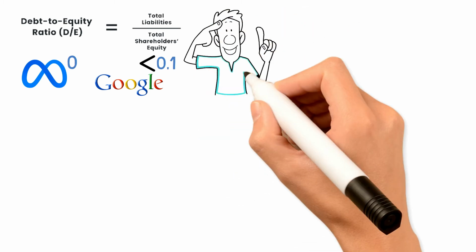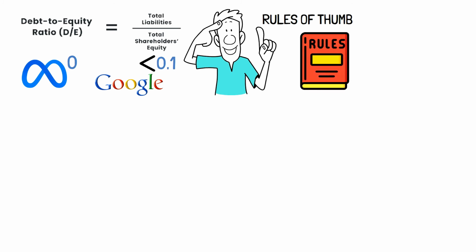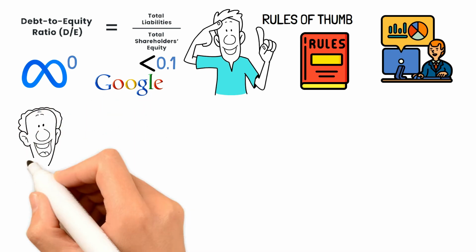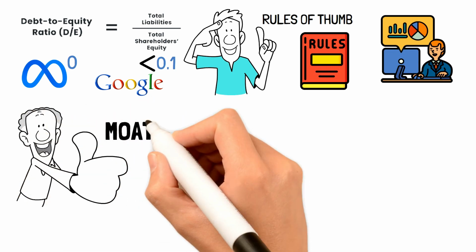It's important to remember that these are just rules of thumb. There are many nuances to each rule, and also these need to be considered in the holistic analysis of whether a company has a sustainable moat. Nevertheless, these rules are very helpful and can provide a quick method to filter companies that might have a moat.